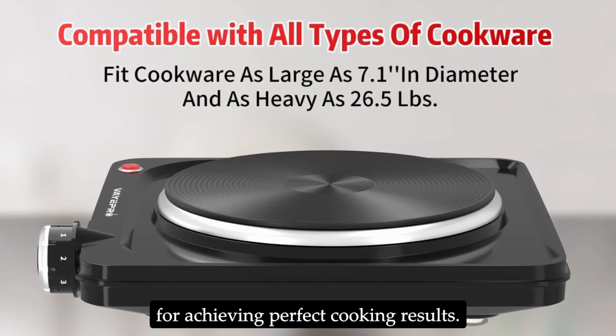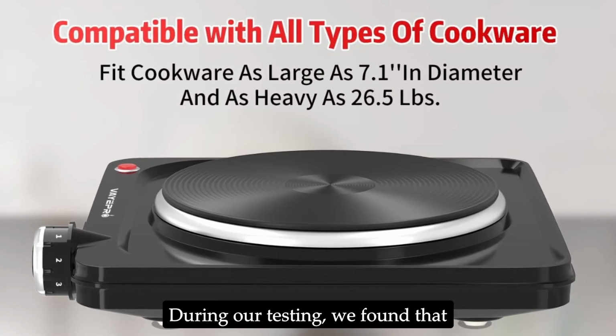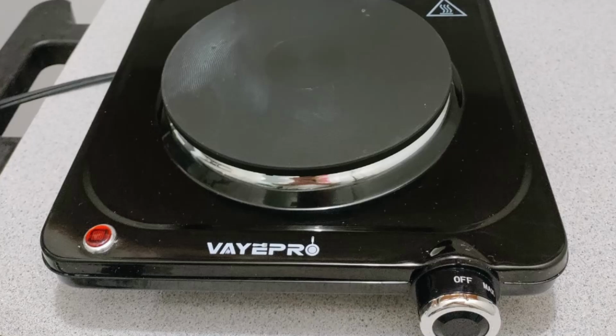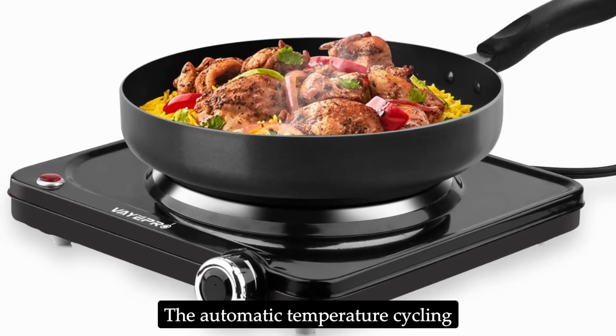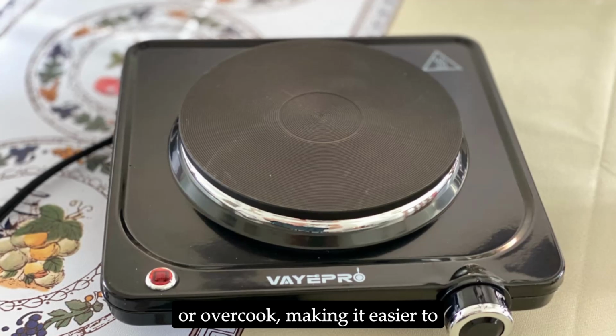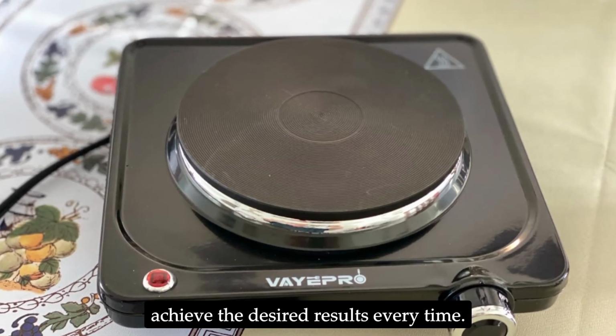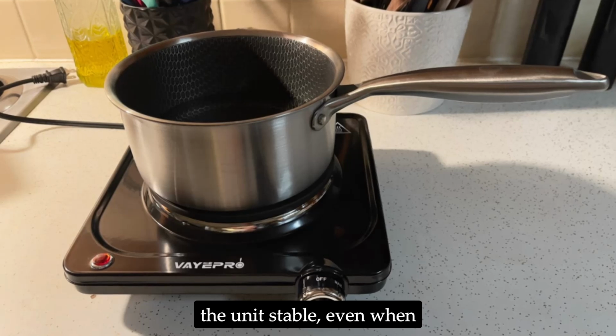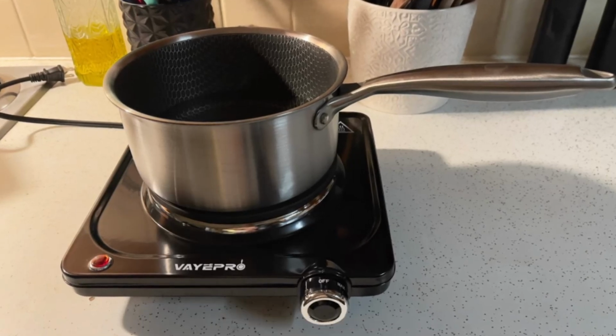During our testing, we found that the hot plate heats up quickly and maintains a steady temperature. The automatic temperature cycling ensures that your food doesn't burn or overcook, making it easier to achieve the desired results every time. The non-slip rubber feet keep the unit stable, even when handling heavier cookware.